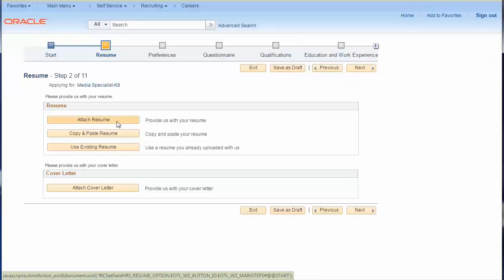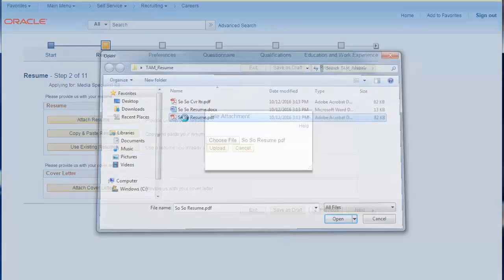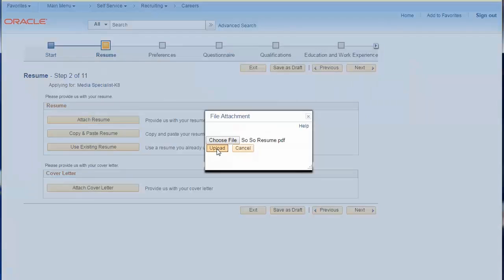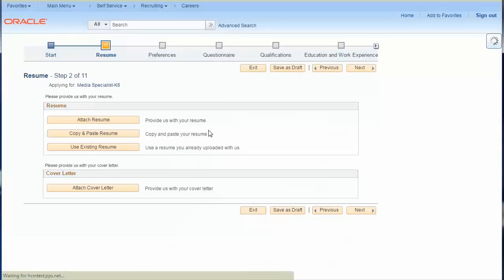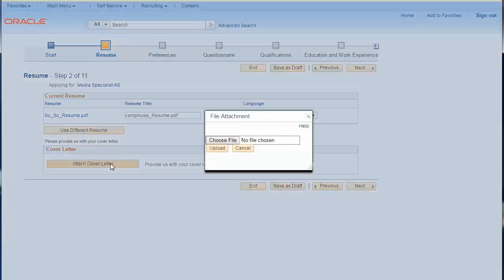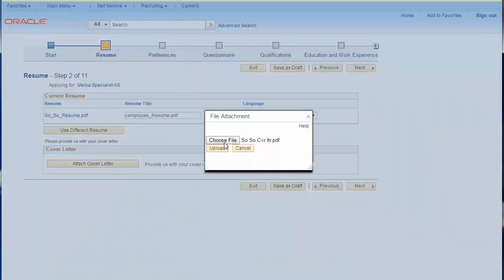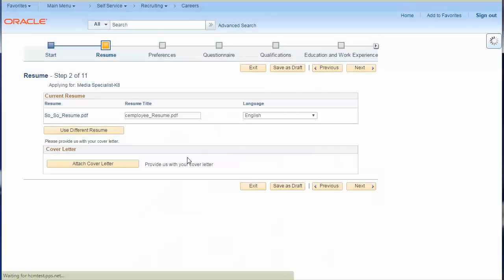Today, I'm going to go ahead and attach a resume. I'm going to choose my file and upload. You will see the resume is attached and I can go ahead and name it. Next, attach your cover letter. Go through the same process, click Attach Cover Letter, choose your file, upload, and then you can name it.